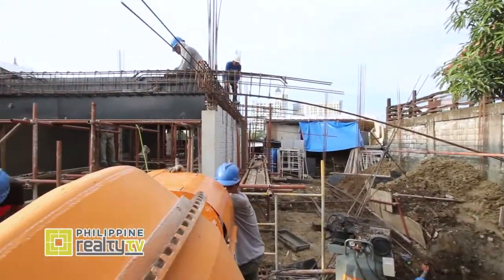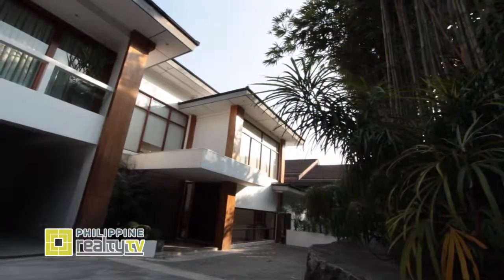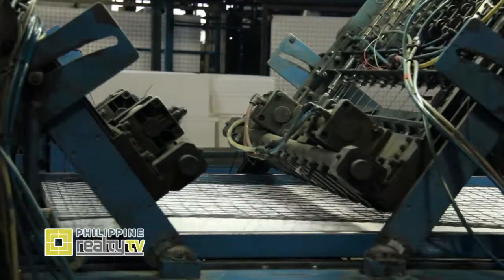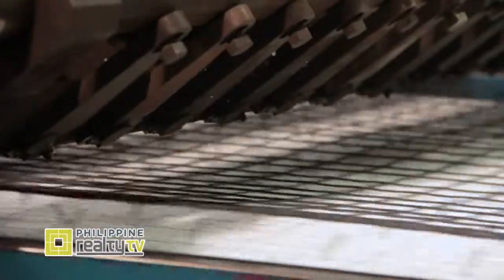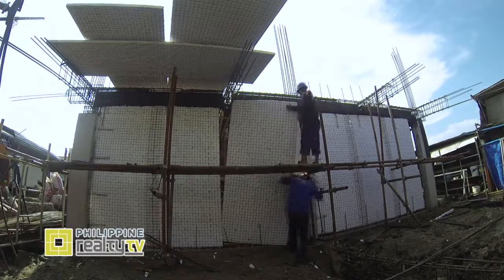Building one's own home, which is probably one of the biggest investments in one's lifetime, will always have its risks. But with products like the SRC panel system, we now see that there are better alternatives and choices, and that we can always choose to build smarter and better.